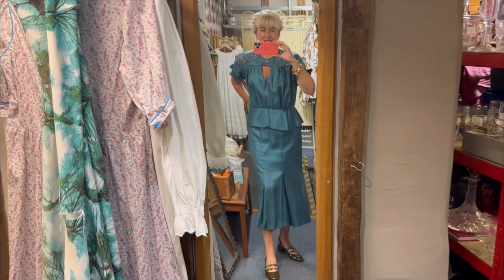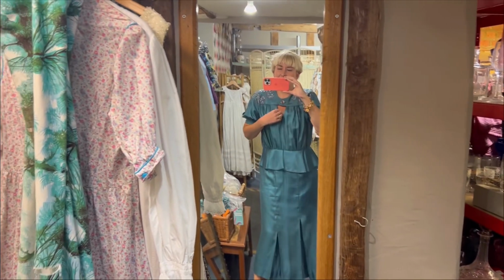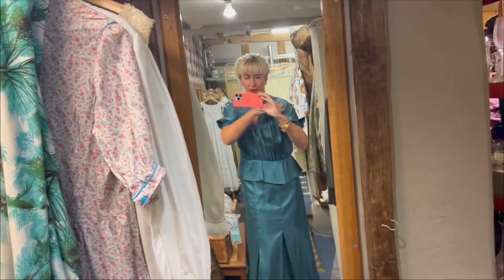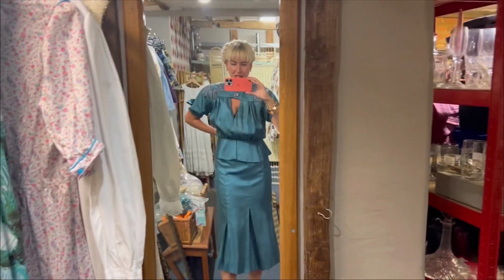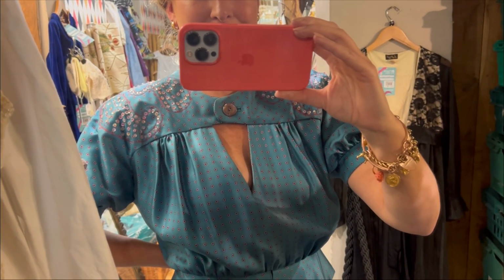I'm going to try. This dress was actually here last week and I thought it was so beautiful. I've just thought maybe I'll try it on, maybe it'll fit, but sadly it is too big. It's too big actually on lots of areas, on the sleeves, on the shoulders and around the waist. But you can imagine how amazing it would look if I had it tailored. It is, I believe it's 1940s, late 40s.